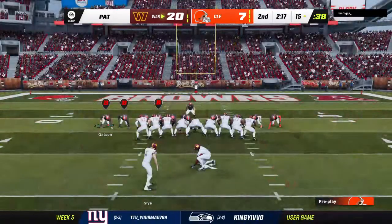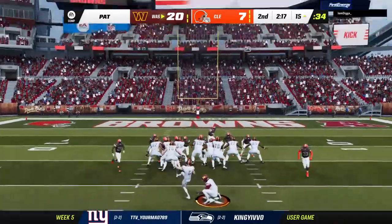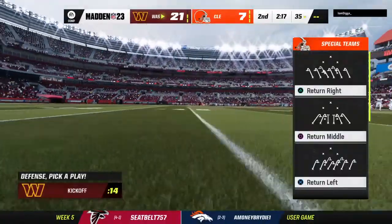On his way to a monster game. 3 first-half touchdowns. And the Commanders have taken a 2-touchdown lead now. Extra point by Sly is up and good, and it's now 21-7.